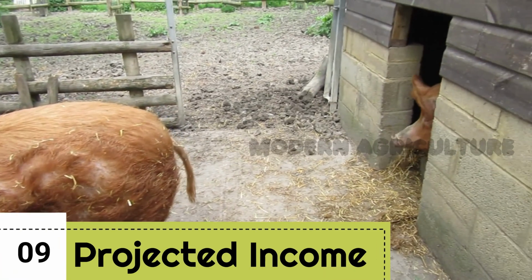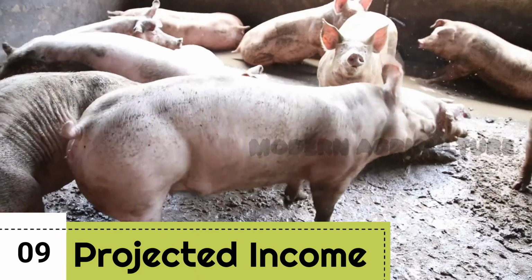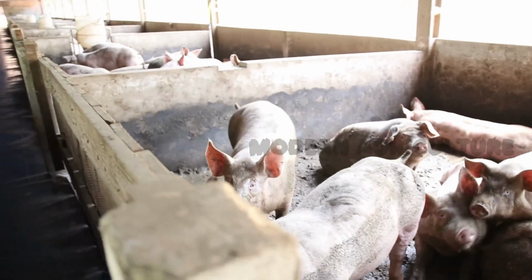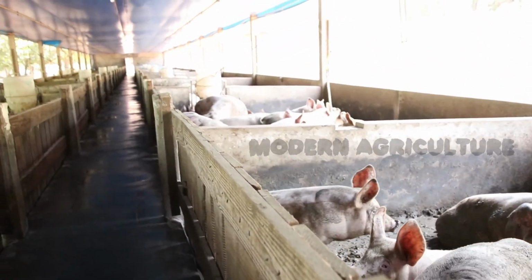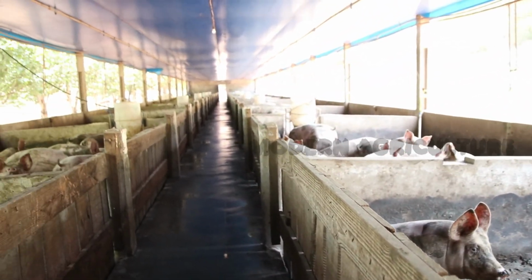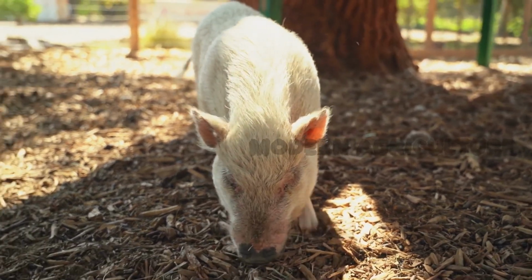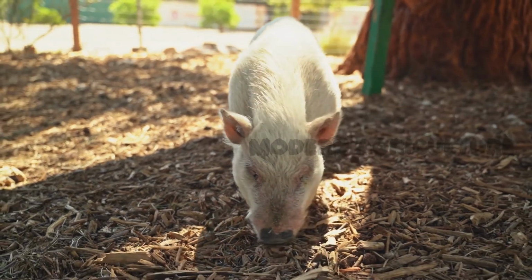Projected income from pork sales. The average market price for pork in Kenya is Kenyan shilling 400 per kilogram. With a total weight gain of 12,960 kilograms, we can expect a total income of Kenyan shilling 5,184,000 from pork sales in the first year.